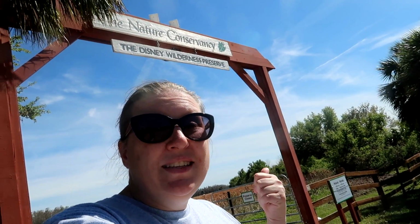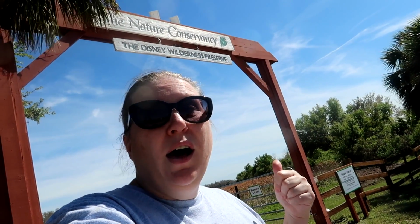We did it! We made it to the Disney Wilderness Preserve. It's here in Kissimmee, kind of on the Kissimmee-Poinciana border. It is free and it is awesome. We're gonna go check it out. It's about a 1.5-mile drive into the Welcome Center, so let's get going.